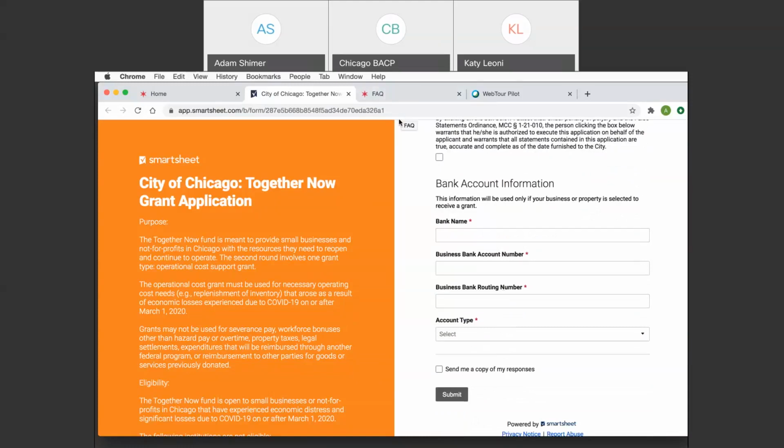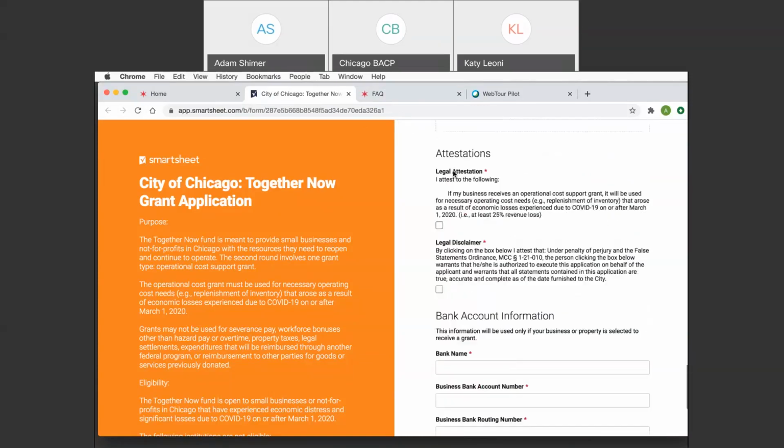So that was the application. Again, it can be found at cityofchicago.org/togethernow. We'll put that in the chat box as well. But I'm going to go back to the PowerPoint now.